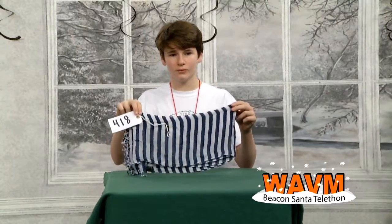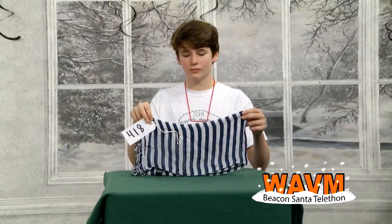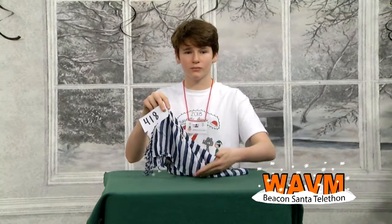Duh. Item number 418 is a navy striped scarf donated by the Delaney family. It has a value of $15, but no current bid. Stripes are always in style. This lightweight navy and white striped scarf will be perfect for spring.